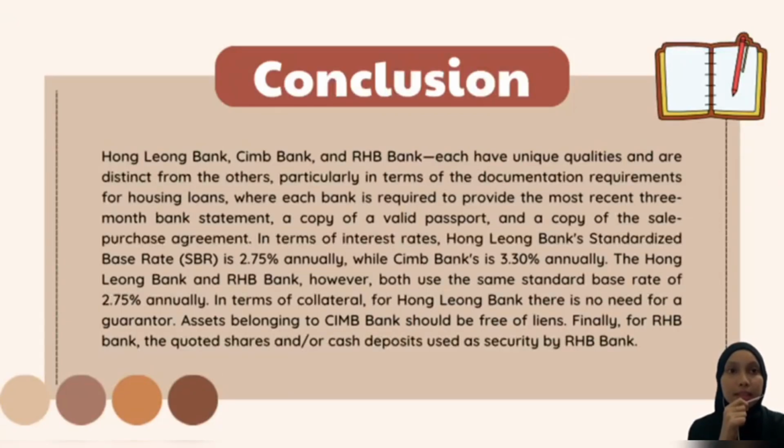Overall, Hong Leong Bank, CIMB Bank, and RHB Bank each have unique qualities and are distinct from the others, particularly in terms of the documentation requirements for housing loans, where each bank is required to provide the most recent 3-month bank statement, a copy of a valid passport, and a copy of the sale purchase agreement.